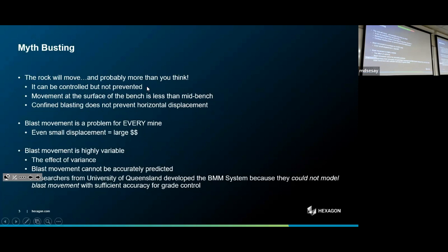The first thing is, when you detonate explosives to blast, you're going to move the rock, and it almost always moves more than people think. What you see at the surface of any given blast does not necessarily represent what's happening at depth. And we can control and kind of manipulate that movement, but we can't prevent it outright. And changing the parameters like confinement, blasting into buffers, that doesn't change the blast dynamics in the way that most people think it changes blast dynamics.